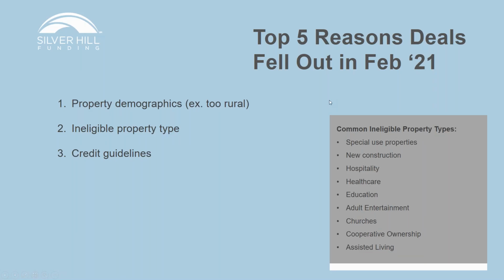We did talk about what we can do, but I want to talk a little bit about 5 reasons why deals fall out. Maybe they're too rural. We do like to make sure that county population is over 200,000 for commercial and over 100,000 for tier 1 residential. We don't go outside of that. We want to stick to the more urban and suburban areas.